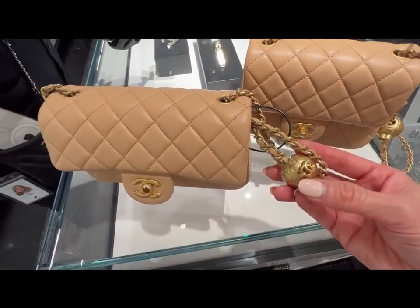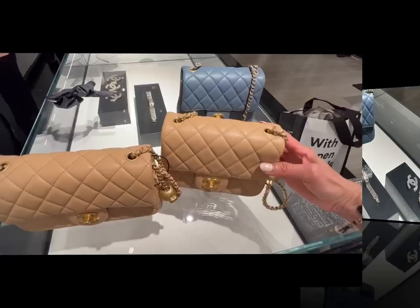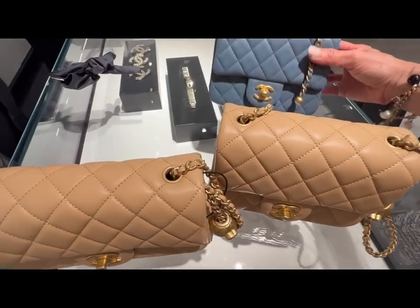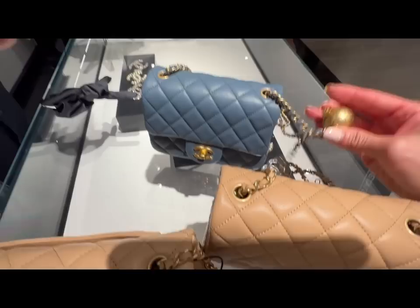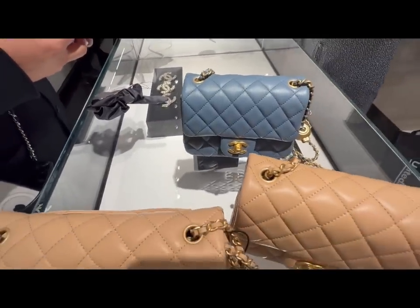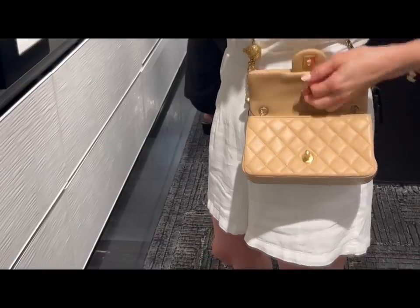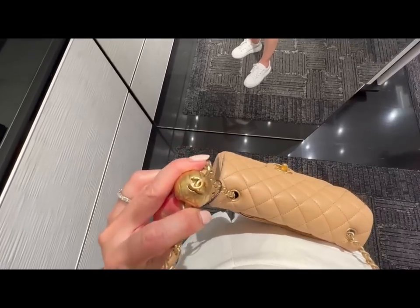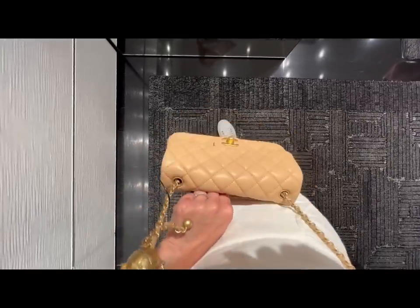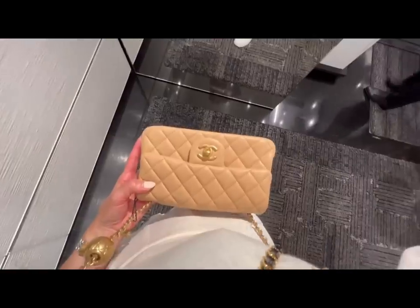I love this gold ball, it's so beautiful. This is the mini square pearl crush. They have it in beige and this blue color. The mini rectangle pearl crush is very beautiful and has the classic Chanel look. And the chain can also be adjusted shorter or longer. And it is selling for $5,500.